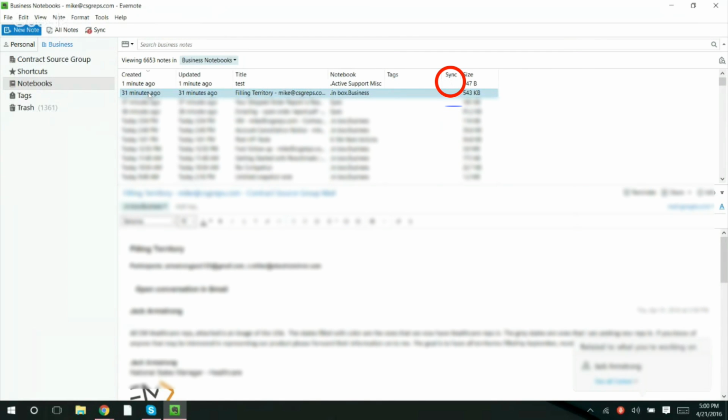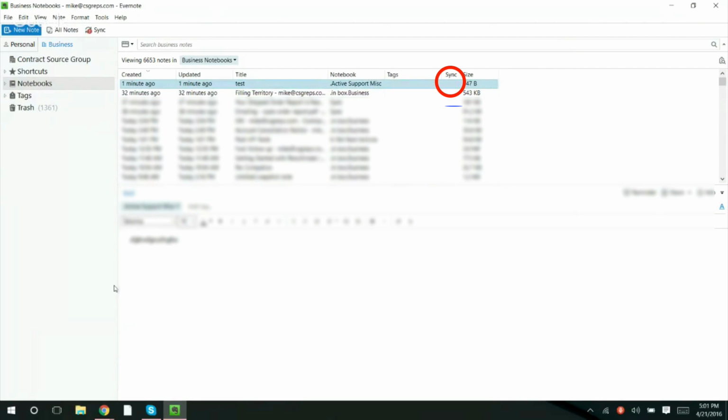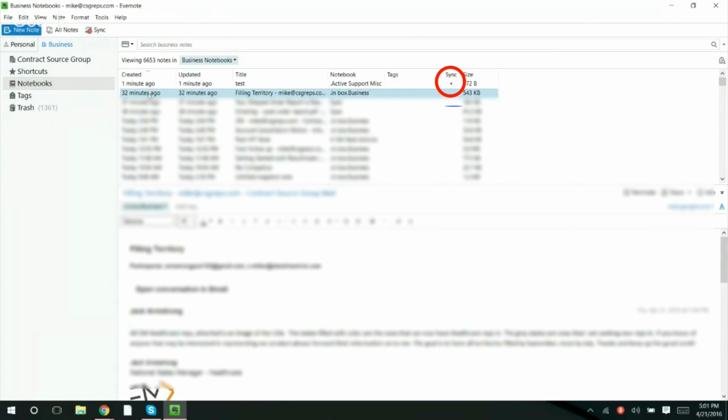Okay, see how the sync column had a little dot? Did you see it? It went so fast. No, I didn't. Hang on. Okay, edit that and then click off it, but look in the sync column. Oh, okay, I got it. Okay, so that's indicating it had, now see it's gone. So that's indicating if it has synced or not.